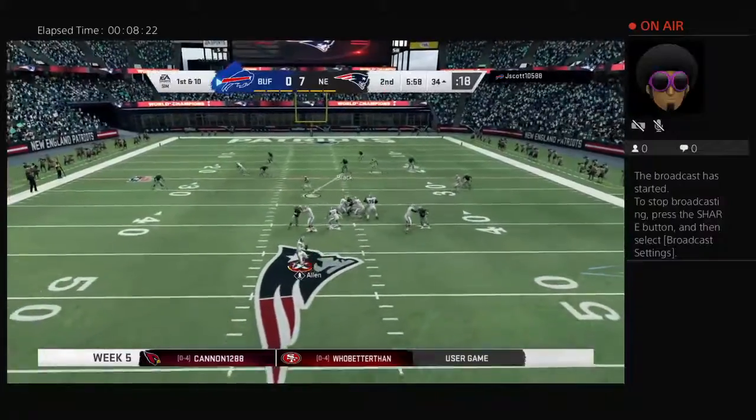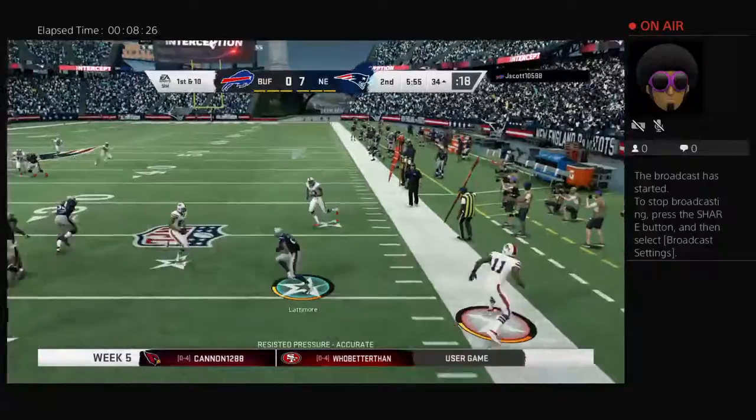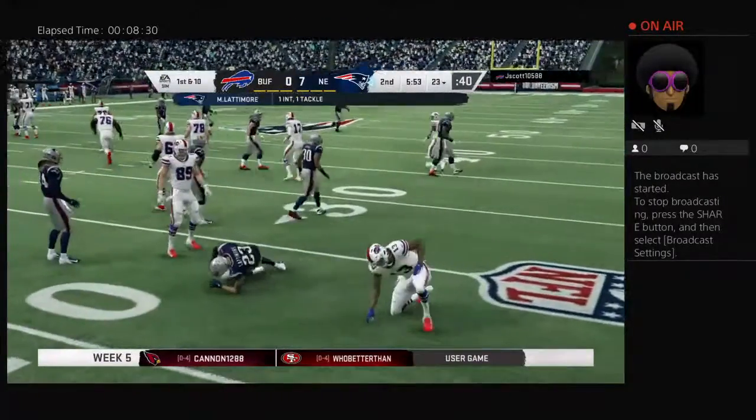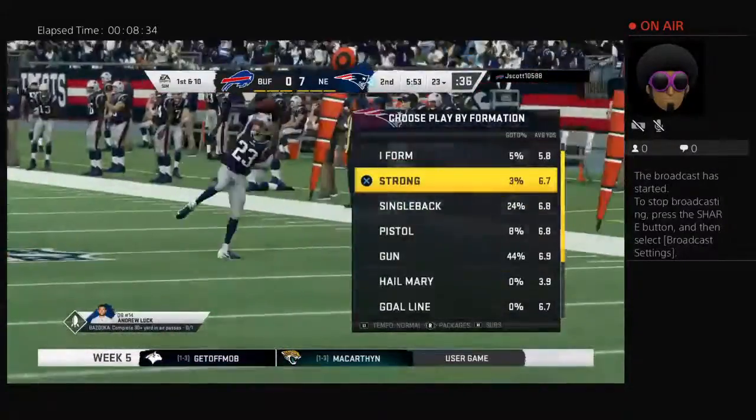From the gun, it's Allen, looking for Jones, and it's intercepted. Picked off by Marshawn Lattimore. And his guys are going to get the football at the 23-yard line.